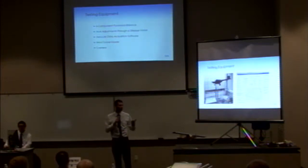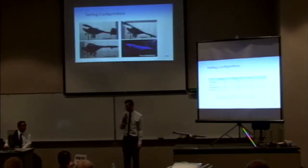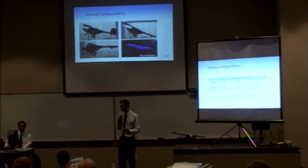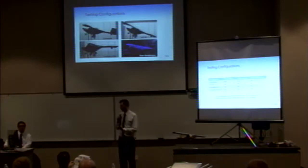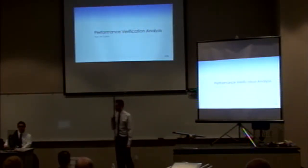As you can see on the secondary screen, we have the model mounted on the 6-component balance and a screenshot of the LabVIEW software that we used. The testing configurations were a full configuration, a tail off, and a fuselage only configuration. All of these went through an alpha sweep of -6 to 25 degrees and a beta sweep of 0 to -10 degrees. We went 0 to -10 degrees on the beta sweep instead of 10 to -10 because the aircraft is symmetrical. We did flow visualization as well, with the complete configuration only, because it wasn't necessary for the other configurations. And now I'll hand it over to Matt McHale for our performance verification analysis.